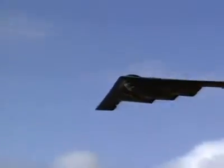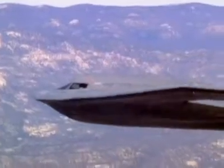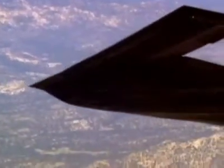Added to this, the B-2 is at the forefront of technological warfare. Its ability to switch targets at a minute's notice via communication with the command center puts this aircraft at the spearhead of today's modern digital battlefield. But at $2.1 billion each, this aircraft is almost too expensive to use.